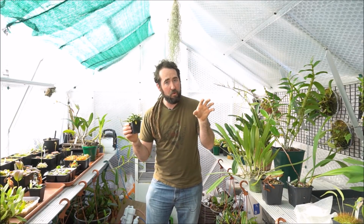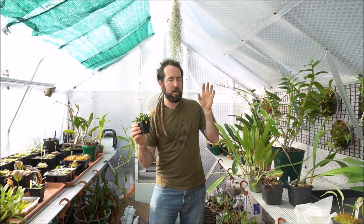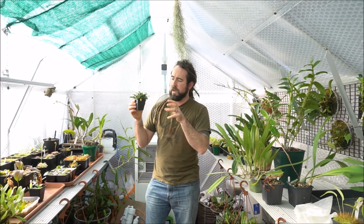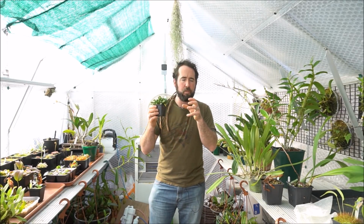I'm getting more Porroglossums this year as well, quite soon, and there'll be more about that coming up. And also when the other one comes into flower, I'm going to try and capture this mechanism on all of the Porroglossum species that I grow, and get a little bit of a catalogue of them.